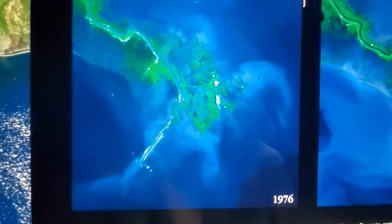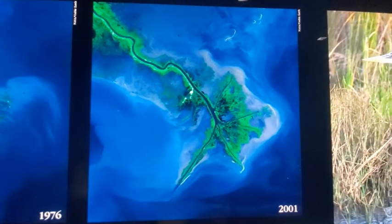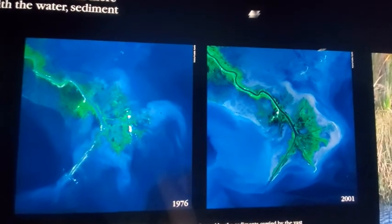That is 1976, and that is 2001, 25 years later. Look how much it grew. Wow.